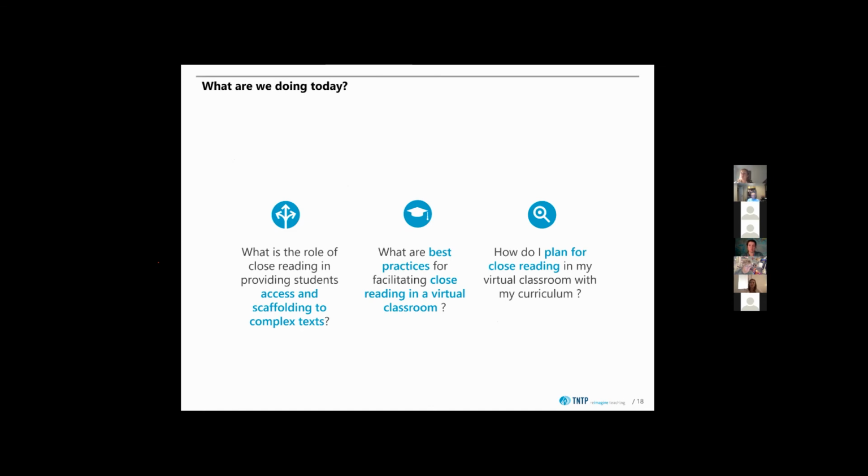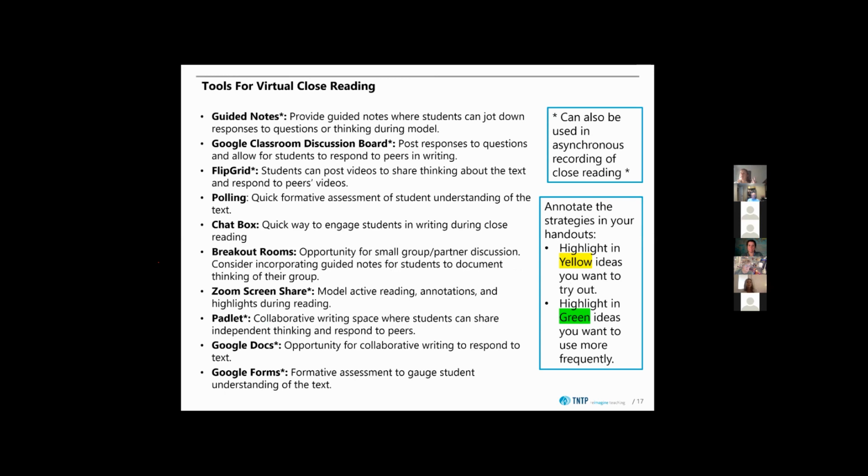So I want you to keep these in mind because we're going to transition now to how do I plan for close reading in my own virtual classroom. And I want you to think about from this list, what are some of these strategies that I either want to use more frequently in my close reading or want to try out.